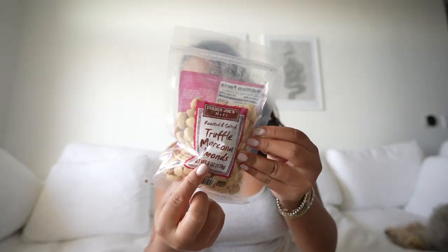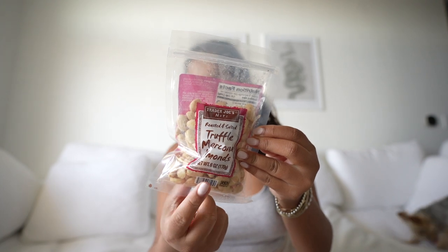And then gotta get these almonds also. I feel like this is always a must. The truffle Marcona almonds. I got some grapefruit. This just looked really refreshing. And yeah, I haven't eaten today, so maybe it wasn't a good idea to go right in the morning when I'm kind of, you know, hungry.